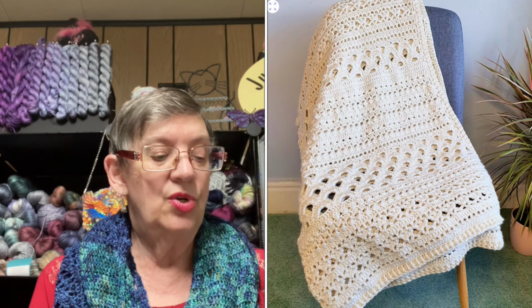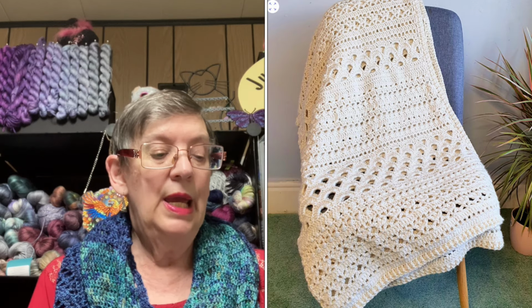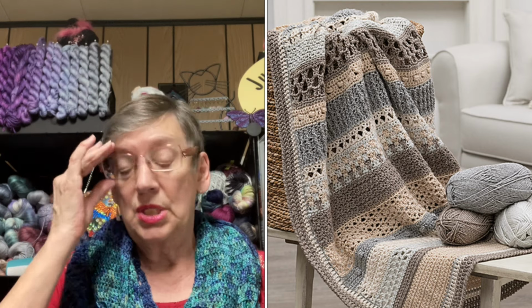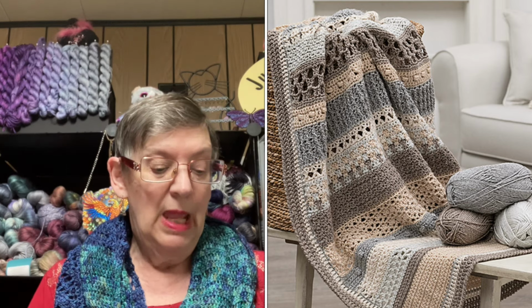And here is another sweater. I really like this sweater. And again, different rows of different stitches put together, and the sleeve has different stitches. And then finally here are a couple of blankets that I didn't show you earlier. Again, rows of stitches rather than squares of different stitches.